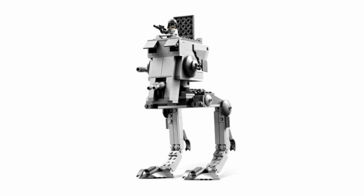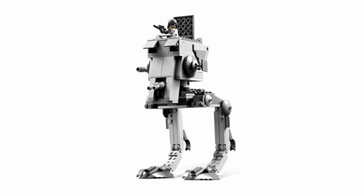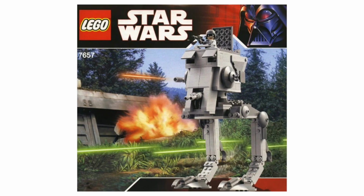Number 20, the AT-ST. This looks so clean. I think the consistent colour scheme and smoothness just elevates the set so much. It's simple, but it's good.